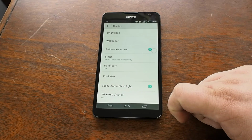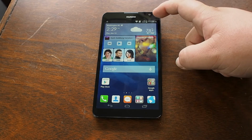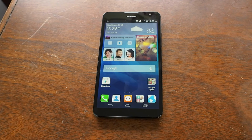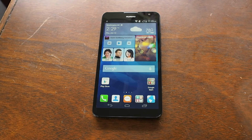The display itself looks decent. I mean, you can tell that you're using a lower resolution display despite it being so big. Things do fit really nicely, and I think that the lower resolution is going to have a lot to do with the power consumption. So this is the Huawei Ascend Mate 2. This phone is going to be available online starting today in the US for $299, which is really cool.